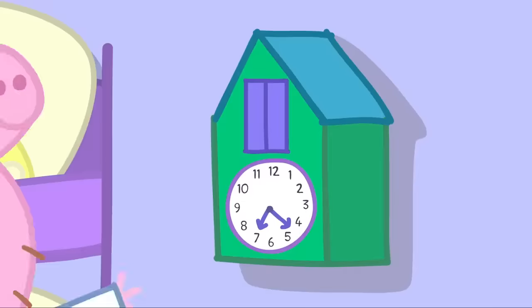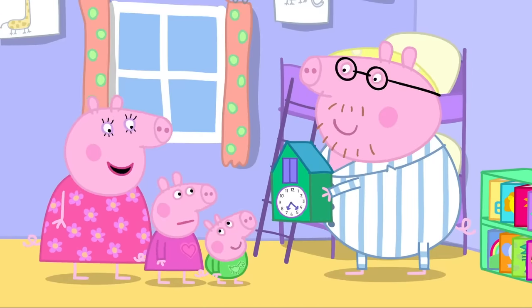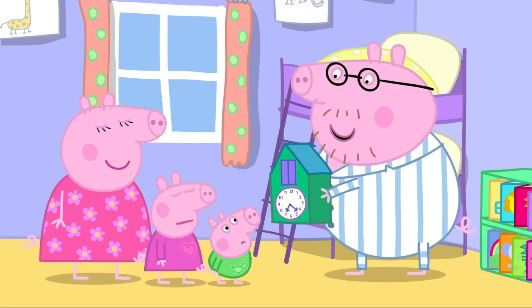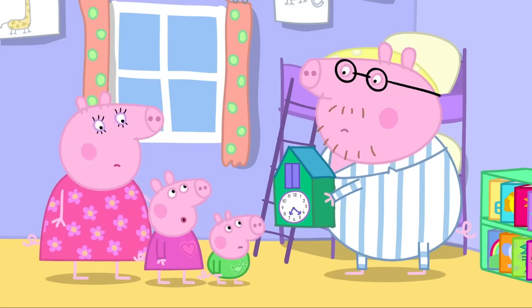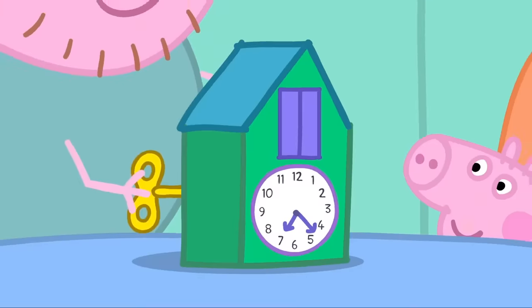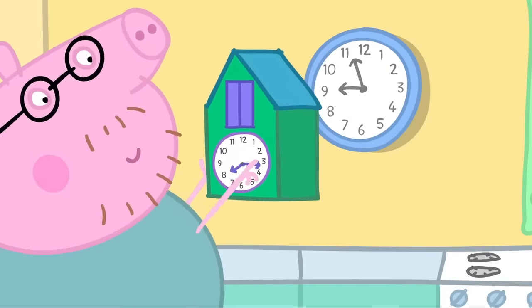Ah, the old cuckoo clock. Why is it called a cuckoo clock? There's a little wooden bird inside called a cuckoo. I've never seen the cuckoo. That's because we stopped winding it a long time ago. The cuckoo got a bit annoying. Oh, can we wind it up again, please? All right. Daddy Pig is winding up the cuckoo clock. There. Daddy Pig sets the clock to the right time.